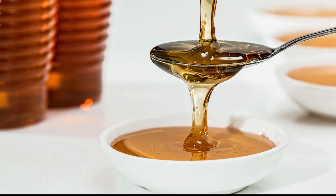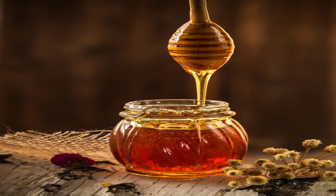15. Honey, lemon juice, and yogurt. Yogurt contains probiotics that protect against the bacteria that cause acne. It also cools, soothes, and softens skin. Mix 2 tablespoons of honey, the juice of half a lemon, and 1/4 cup plain Greek yogurt until smooth.